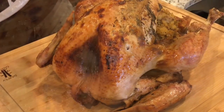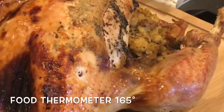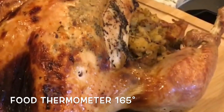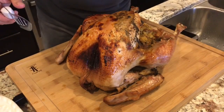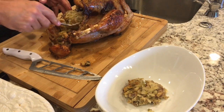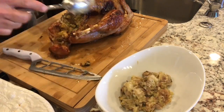Now, to know if the bird is ready, use a food thermometer. The meat must be at least 165 degrees. When ready, take the bird out and let it sit for about 30 minutes. Notice how the Coca-Cola gives the bird a different glow. The Coke also creates a great juice to use in a gravy. Remove the dressing first and then get it into a bowl to stay hot.